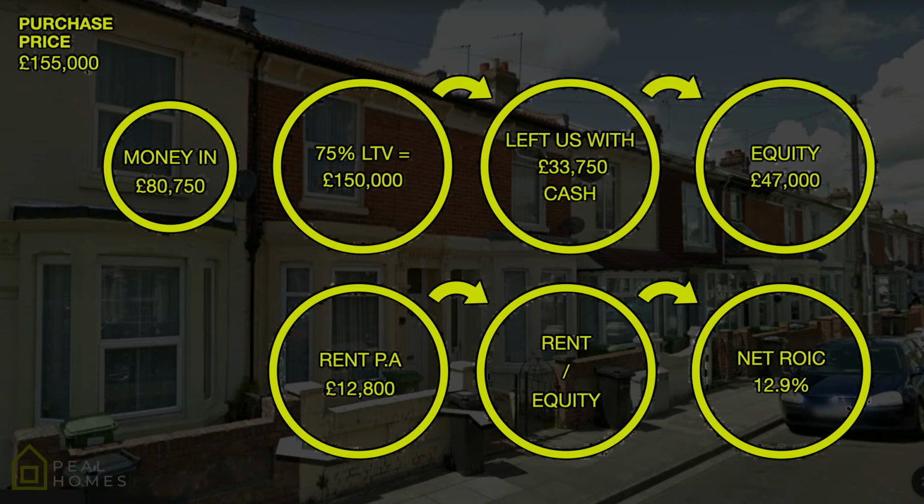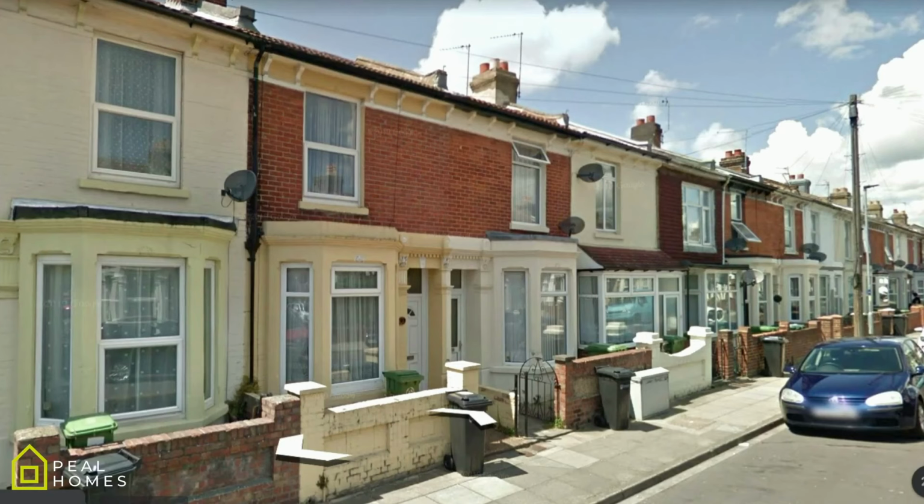However, we do have a managed portfolio which costs about 10% a month, and we also factor in 10% maintenance fees. So when you take into account those costs, our net return on invested capital is actually closer to 13%.